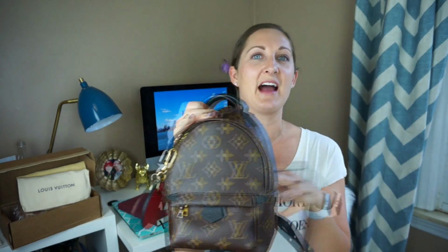This charm really goes with almost all of my bags, which is really exciting. I think it looks great on all prints, so I'll show you a few of those. But Palm Springs mini backpack, one item that when I unboxed it, I wasn't sure if I was going to keep. And to be honest, I don't think it's going to stay in my collection forever.